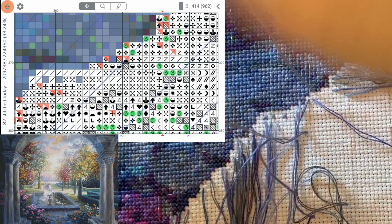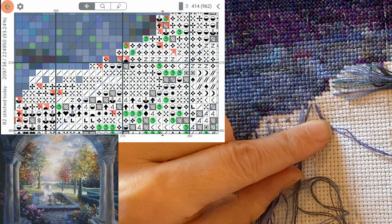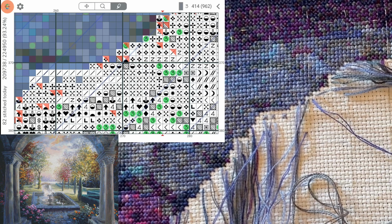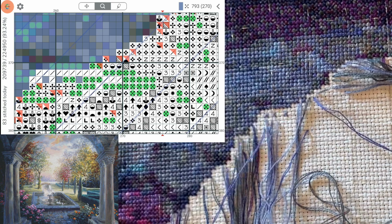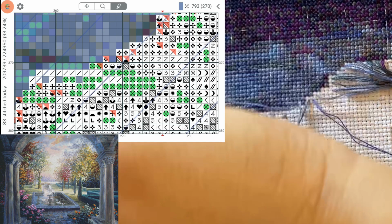So that time where I had the hurting arms was because I had started doing this where I was just skipping all over the place and not stopping to change colors, and then yeah, I paid for that later. My arms were absolutely killing me. So, yeah, the stitching was going a bit faster, but it was not worth it to put myself in pain.